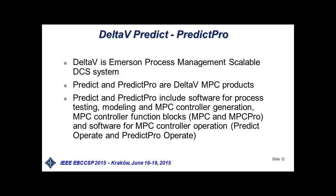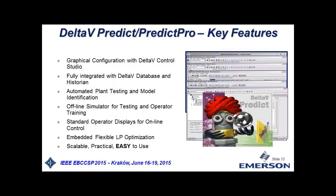What is easy here is that, as I said, we may use the whole design environment, like for PID. So the MPC block in that case is just a normal function block like any other block in control design. To design and install MPC, we need to go through certain stages. The first stage, what was shown, is the graphical configuration design. The next step, we need to test the process to develop a model. The model is inspected, analyzed, and then we may design or generate the controller. Then offline simulation testing, and finally we may go to online operation, including optimization.